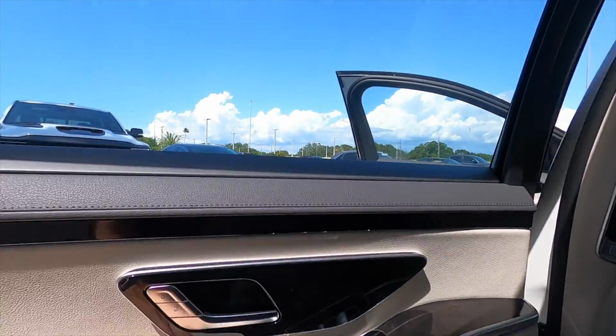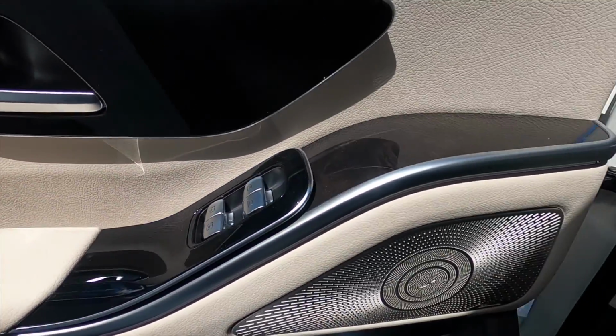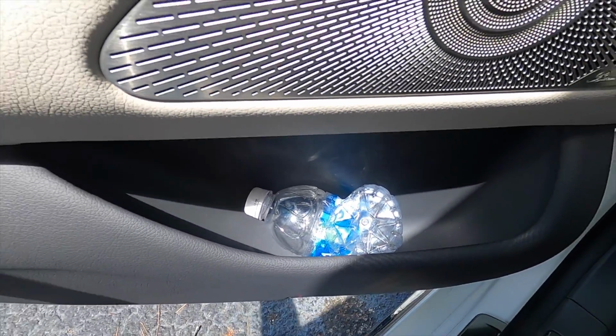It's going to have all that soft material in the front, entering into the back, one touch up and down for all the windows with the ambient lighting, and a storage pocket that's about a medium size that you can fit a couple of bottles. This is definitely a great alternative to an SUV.